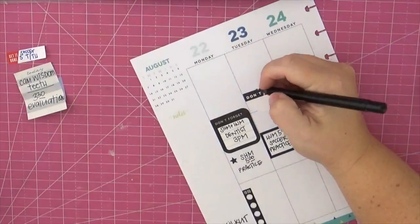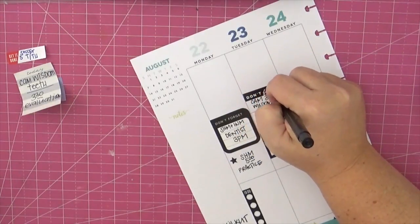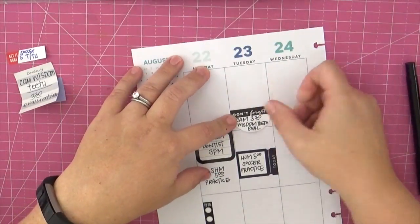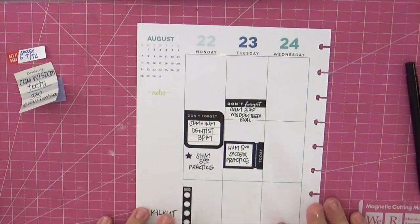Now, one of the things with having so many different stickers is that it takes a while to sort through them and find the perfect one for what I'm doing. So I've written on there and then I realized, oh, it's on there crooked. Initially I had thought, meh, I'll let it go. It's not that big of a deal. And then I realized, yeah, it's kind of hideous. So I need to switch it and pull it up.